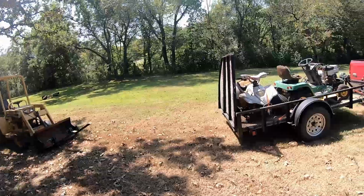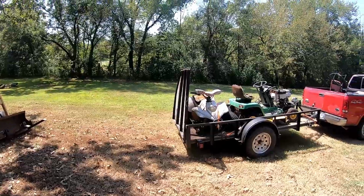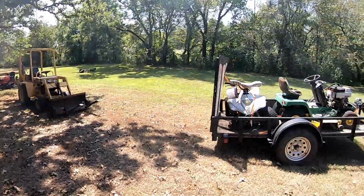The 4-wheeler, since it's missing that wheel, I don't know if it'll sell as well, but normally those 4-wheelers sell pretty decently. If I can get, you know, 50 to 100 bucks for the 4-wheeler, 50 to 100 bucks for both pressure washers combined, and then a couple hundred out of the John Deere, I'm doing okay. The deck actually looks pretty decent on the John Deere.